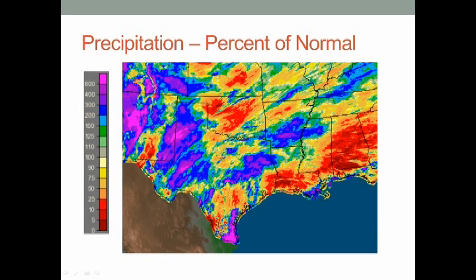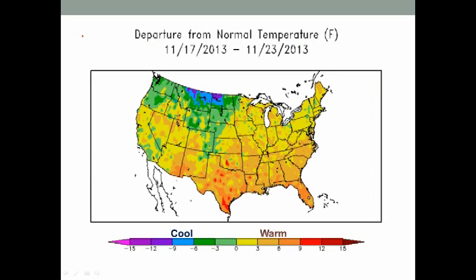Now, if we look at the percent of normal precipitation over the last week, we see areas in blue and purple, that's above normal. We see areas in red. Look at Oklahoma. Most of Oklahoma is in red, and that's indicating below normal precipitation. I think about 80% of Oklahoma reported below normal precipitation last week.